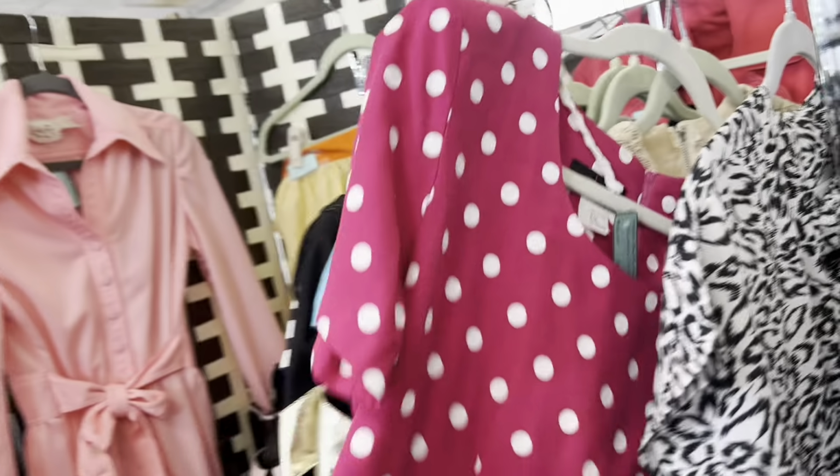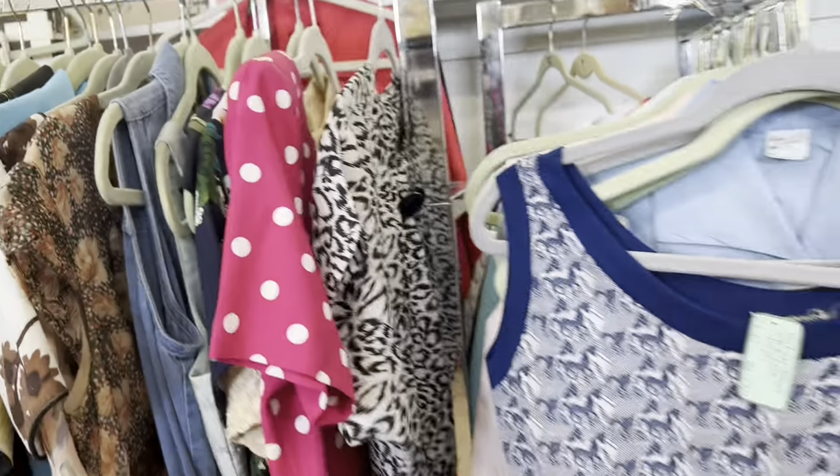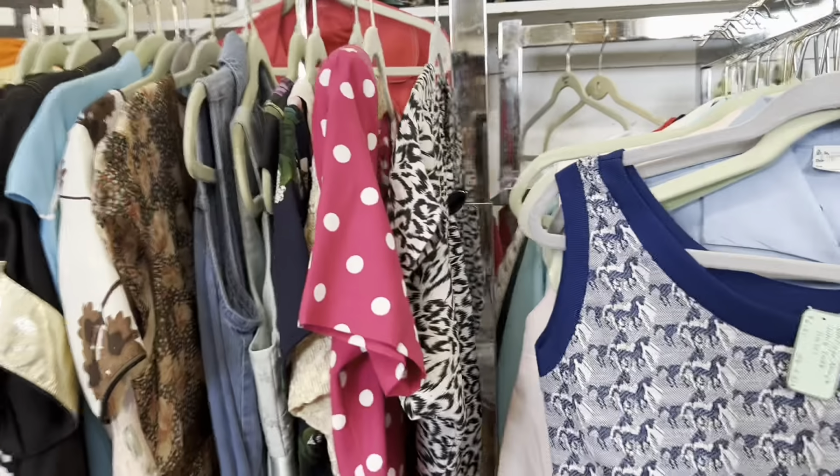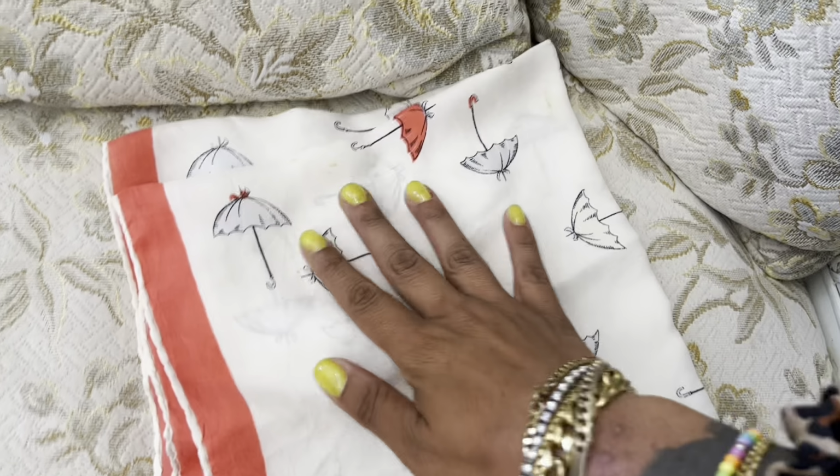Looks like it's my size too. Oh, I don't need that. I probably wouldn't wear it. I'd probably wear it, just not enough to justify it. And then this little scarf with umbrellas on it, that's kind of cute. It's got a little stain though.